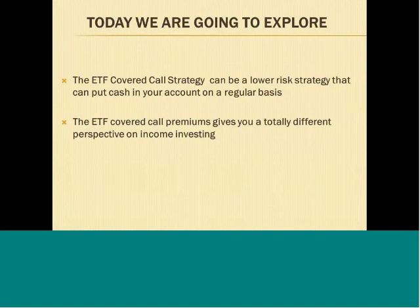And we've been doing this strategy since 2011. The weekly calls were introduced in 2010, and in 2011 we started taking advantage of trading covered calls using weekly options, because we can sell an option premium every week throughout the year.